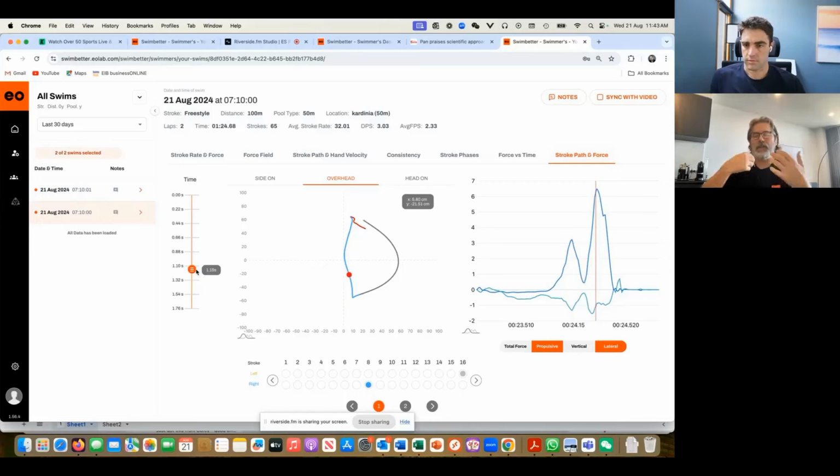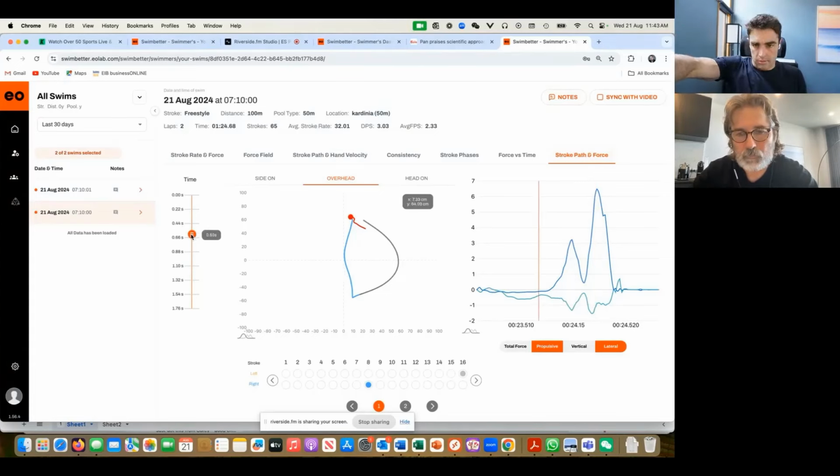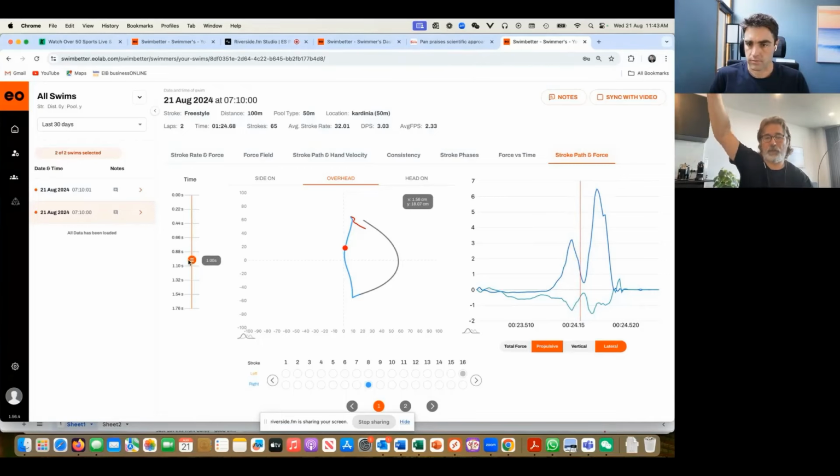So you can effectively look at your hand path, and you can look at the forces that you're generating, and you can see exactly where in that hand path you're getting those changes. Yeah, and it's pretty obvious there that I think from that transition to maybe a slight, it's almost like an in-sweep there, isn't it? So yeah, the transition sort of between the different phases of the stroke, I'm really losing that hold of the water there. So that's where you're going from pull into push, Brenton. That's exactly it. As you're transitioning, so you're pulling, and then as you're pushing, you've got that hand rotating.